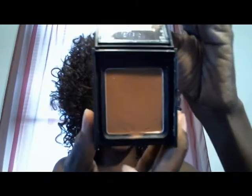Okay. And as far as my foundation, I have on Black Radiance number 8915 Coffee Glaze. Let me show you how that looks. Okay. And I also have my concealer on. This is by Black Radiance, and it's medium coverage. I think it's light to medium.